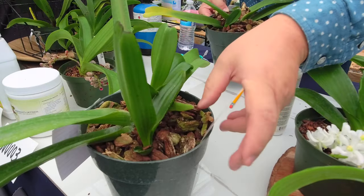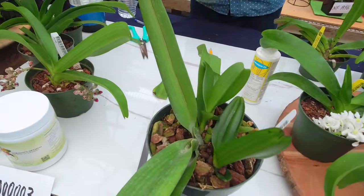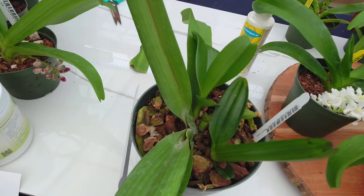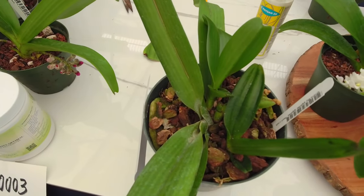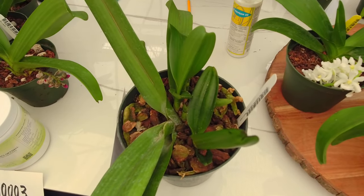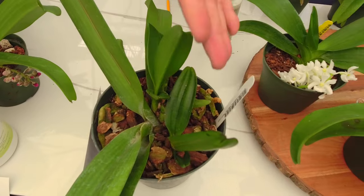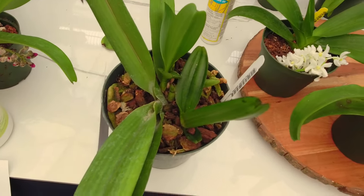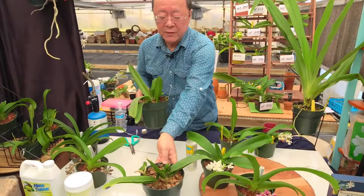But this one here, for example, is not a crown rot. I think fungi probably got into the center crown and the apical meristem got damaged. In the monocot, once the apical meristem is damaged, they stop growing, and then from the side division they will have a keiki. Okay, here's another one, a perfect example.